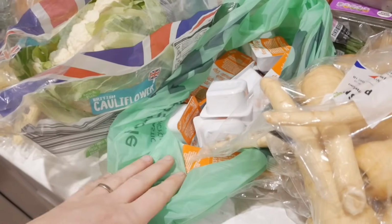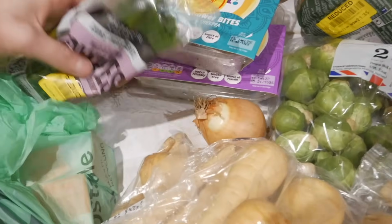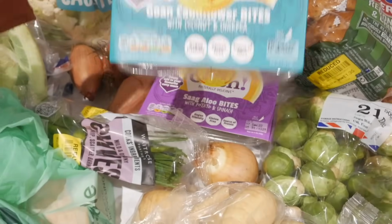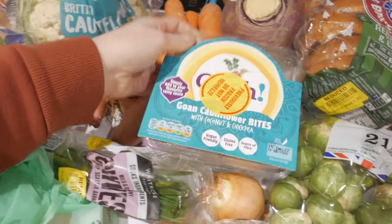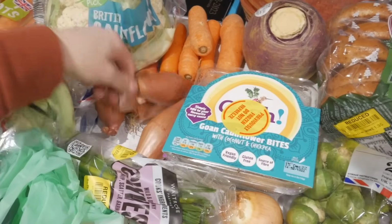Got loads of dips, really handy for when we're running out of sauce, and if we're going out for the day and we need that for our picnic, then we can grab them. Some onions and chives, chickpea, kind of falafel bites, I guess, a random swede, some carrots, and then some shallots. So that is everything we got from the community larder, but that is not all.